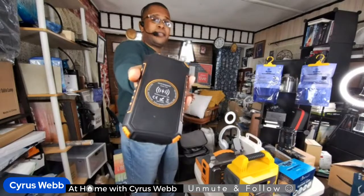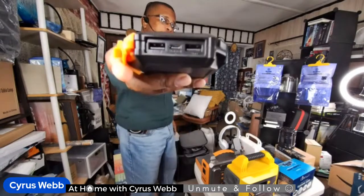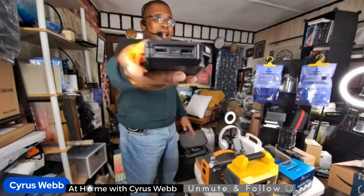Now, you can use this if you're an Android or an iPhone user, because it allows you to plug in two devices at one time to charge them. You can see there.